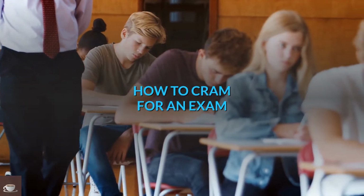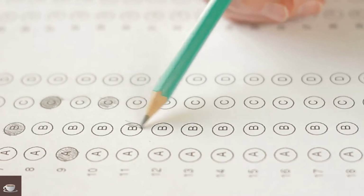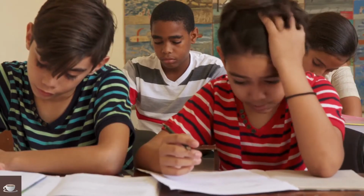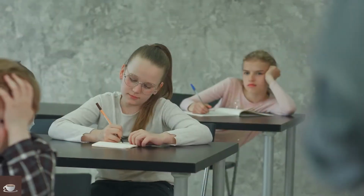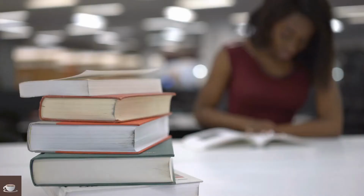How to cram for an exam. Once in a while, students appear to be too busy for adequate exam preparation. You may find yourself lagging and feeling that your time is lost to something you are not proud to tell. You are now left with no other choice than to pack much stuff into your brain. Here is a guide about how to cram for an exam.